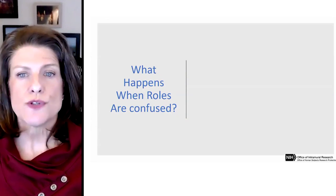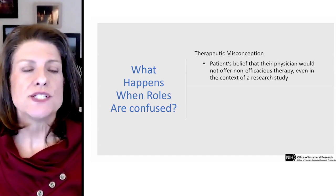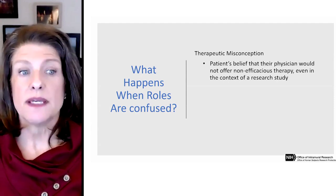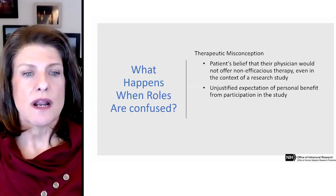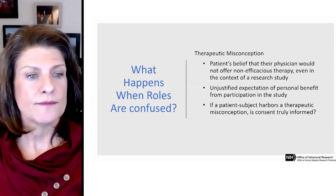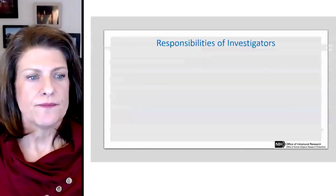What happens when the roles are confused? We can have therapeutic misconception. This means the patient's belief that their physician would never offer non-efficacious therapy, even in the context of a research study. It's the unjustified expectation of personal benefit from participation in the study. If a patient harbors therapeutic misconception, is their consent truly informed?